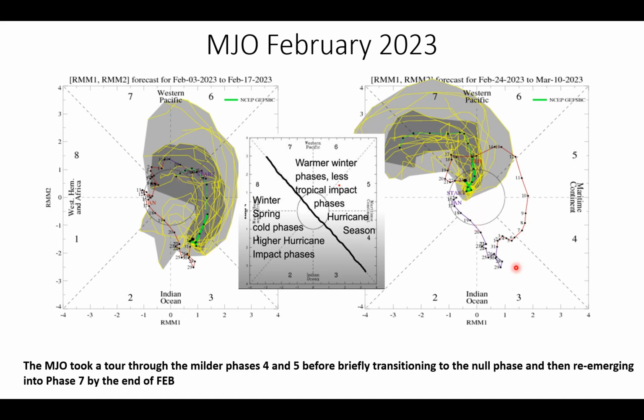And then this snippet here on the far right is from the 10th of March. February 24th, the forecast was for 10 March over here on the right. It shows the MJO on the 10th of March in the null phase, but this really did happen in March. I mean, the MJO rotated from the null phase out into phase 7 and very strong phase 8 into March, but it was too little too late by that point for the winter season.